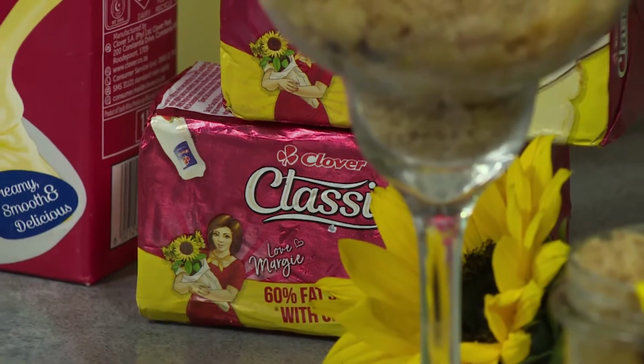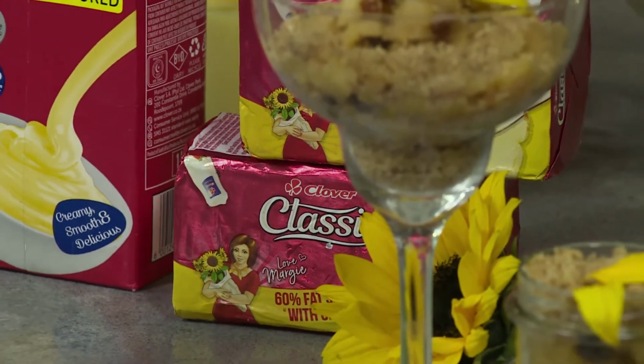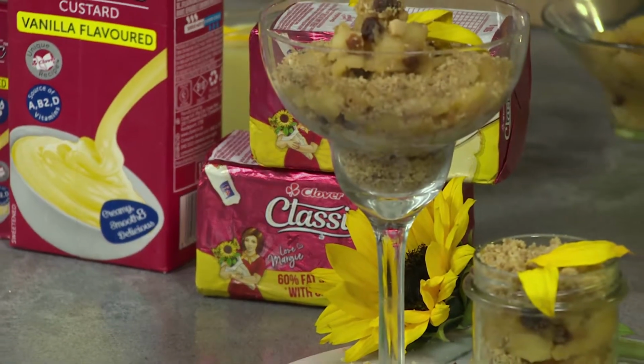So on our cook-along today, it is definitely the hero ingredient in a classic dessert recipe that we've given a little makeover to. So, gourmet apple crumble jars.